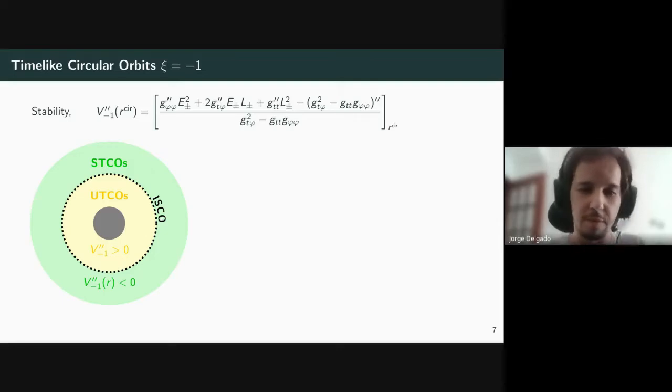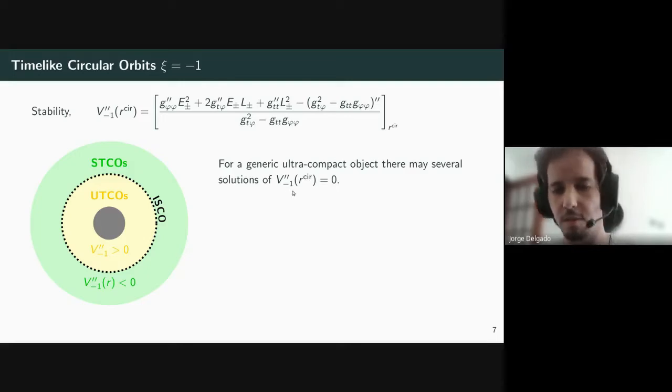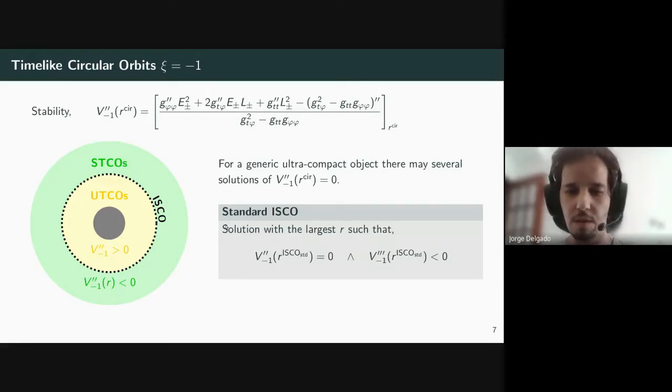But this is what happens, for example, for Kerr. But for a very generic ultra-compact object, there may be several solutions for when you compute that the second derivative of the potential is equal to 0. So we could have several ISCOs. So in order to make everything a bit easier to understand, we defined what we call the standard ISCO, which is the solution with the largest radial coordinate such that the second derivative is equal to 0, and the third one is negative. This is here just to ensure that outside of the ISCO you have the second derivative negative, so a region of stability, and within the ISCO we have a region of instability where the second derivative is positive.